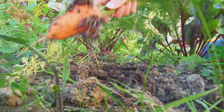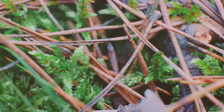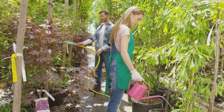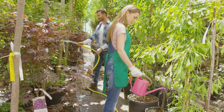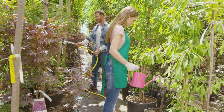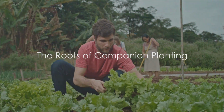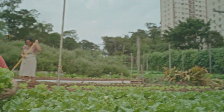This is more than just a gardening strategy. It's a philosophy that appreciates the interconnectedness of nature. Welcome to the remarkable world of companion planting, nature's secret formula for a flourishing garden. Companion planting isn't a new trend. It's a practice as old as agriculture itself.